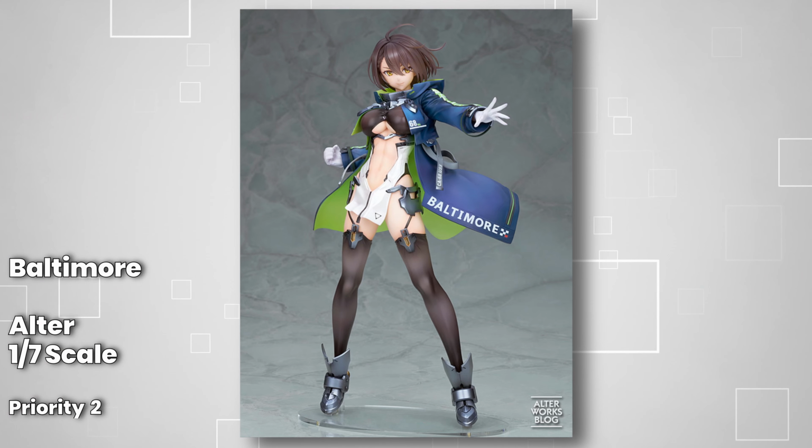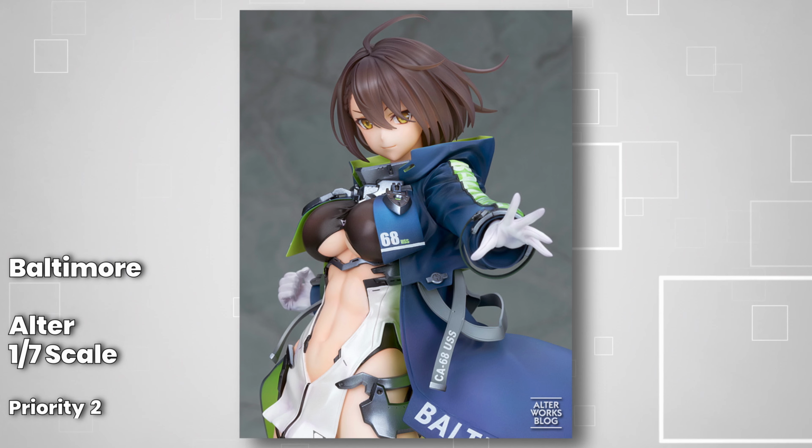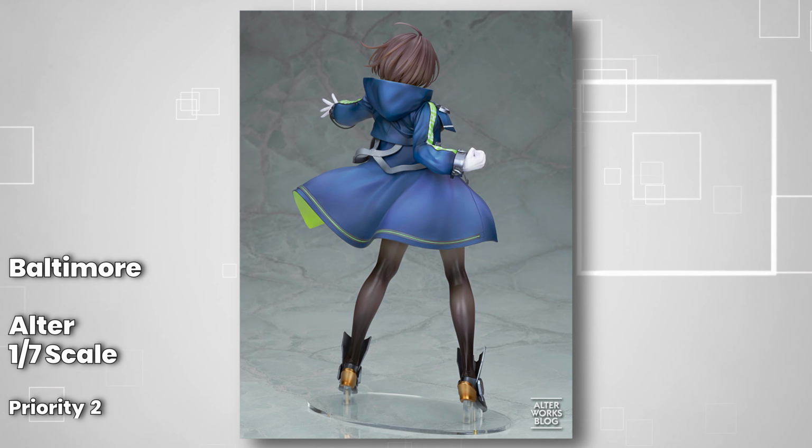So starting in January, the first figure that I have here is going to be the 1/7 scale of Baltimore from Azur Lane. This is by Alter, and I don't even play Azur Lane, but when I saw this figure, I just kind of fell in love with the actual character model. I just love her outfit, her stance, it just looks really cool.